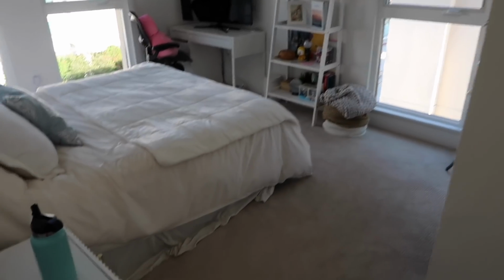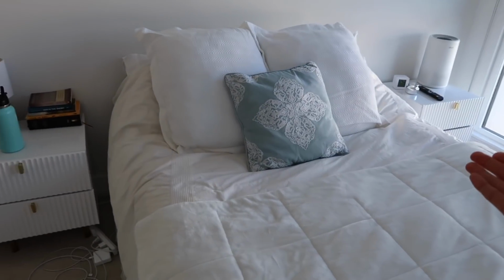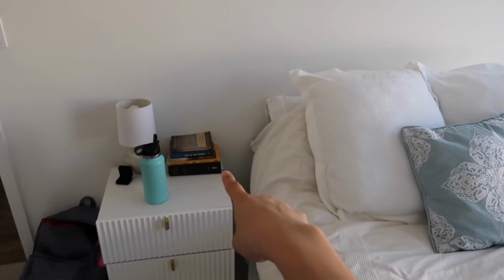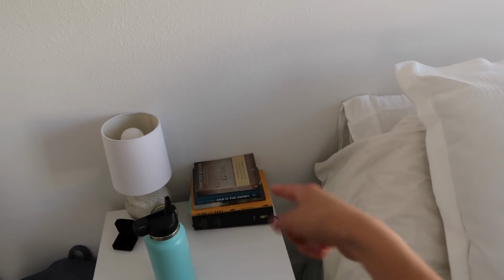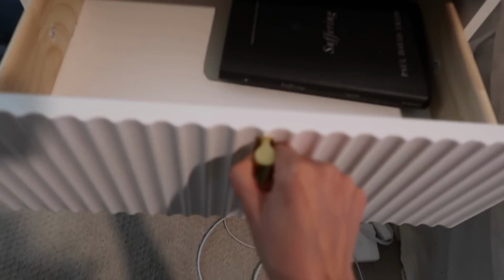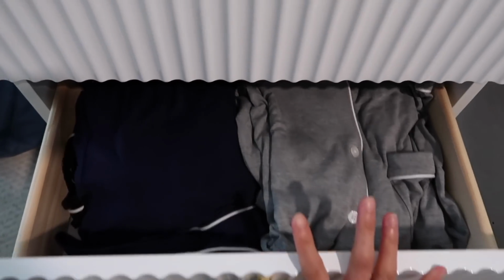So here's my bedroom. I have my 2 nightstands that I assembled myself. That was also a whole ordeal in one of my vlogs. I always have books on my side table, and I pretty much just read whatever I feel like reading that day. Okay, so in here I just have more books. And then some PJs down here.